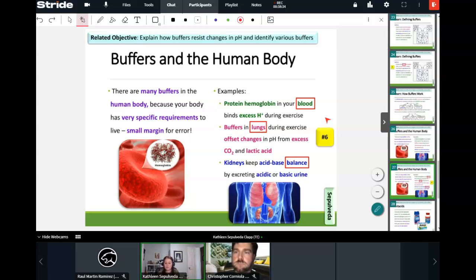How many of you, if you've ever exercised or anything, got that really bad cramp? Oh yeah, that's that lactic acid building up. That's what Mr. Corniola was saying in the chat box. Man, it hurts. It hurts.